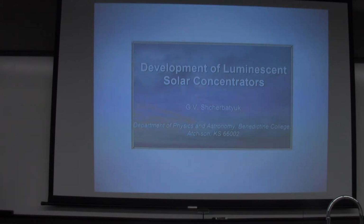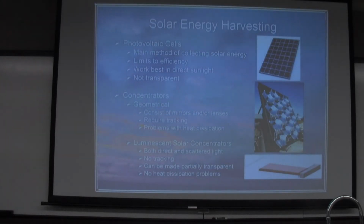I'll talk a little bit about my research, which I've been doing both in grad school and now since I came here for the last few years, largely talking about the development of luminescent solar concentrators. So before I get into that, we need to figure out how we collect solar energy.